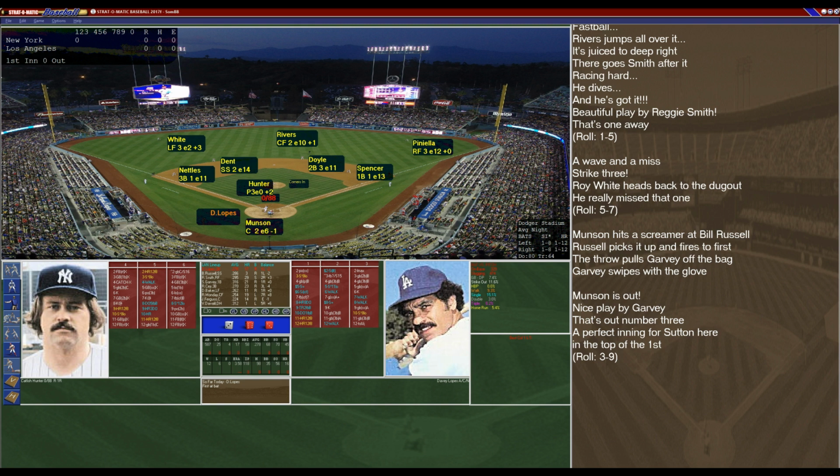As the Yankees do not score. So Catfish Hunter on the hill. Catfish Hunter pretty much the same defensively as Sutton, with an average range, very short-handed, but below average at holding runners on. The outfield behind him is going to be White in left, Rivers in center, Pennell in right. All average range except for Rivers, who's above average range in center.